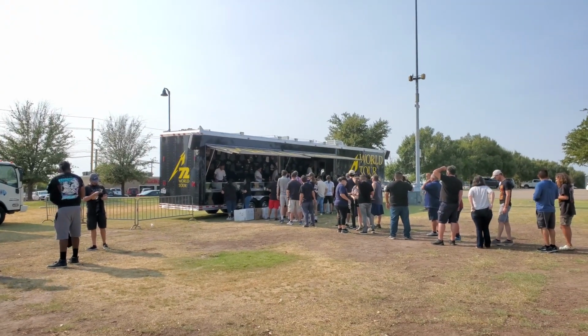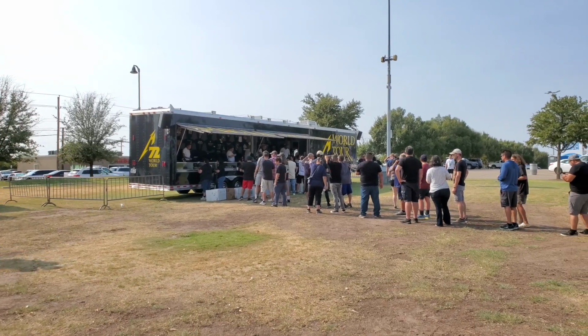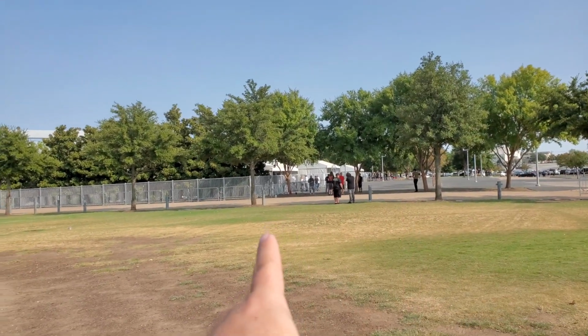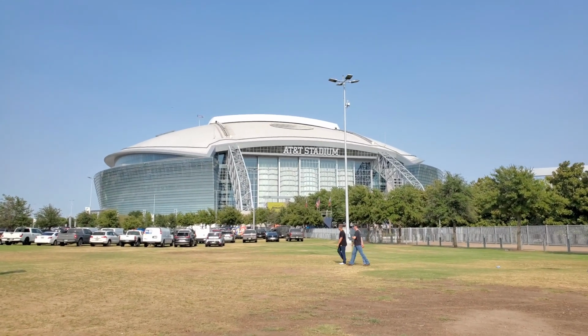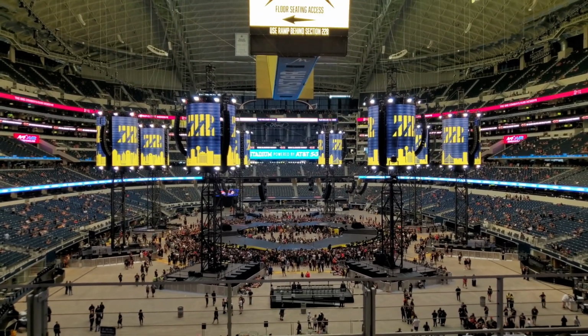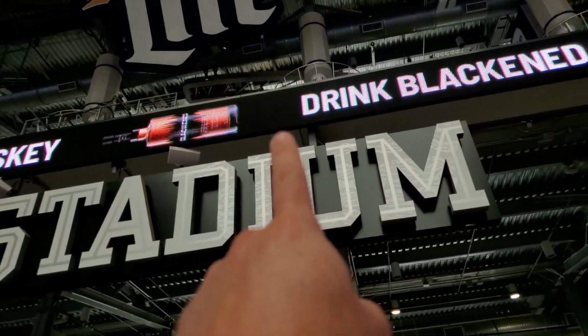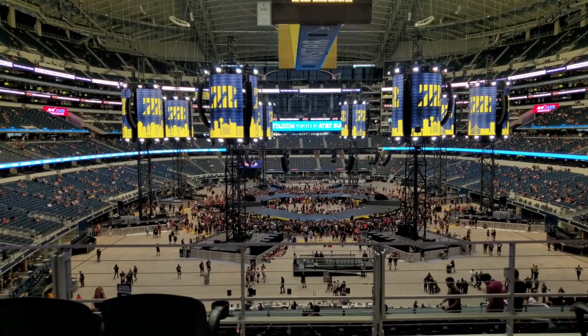There is a merchandise truck. We're gonna bypass this today because we're gonna go to the store tomorrow. So I think it's gonna be a lot of the same things. We're actually gonna go through the security gates over here, get checked in so we can make our way into the stadium. All right, first look at the stage, and this thing is absolutely massive. This stadium is absolutely massive. Our seats are actually right here, so I don't think these are going to be bad seats at all. Let's go upstairs and take a look.